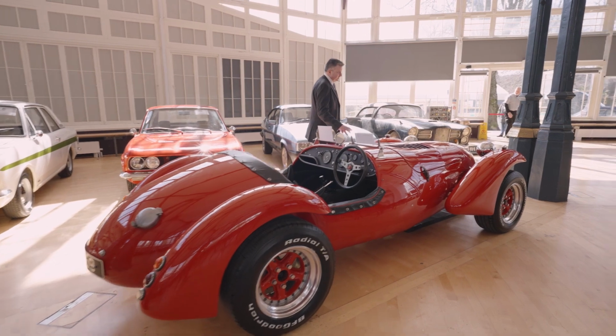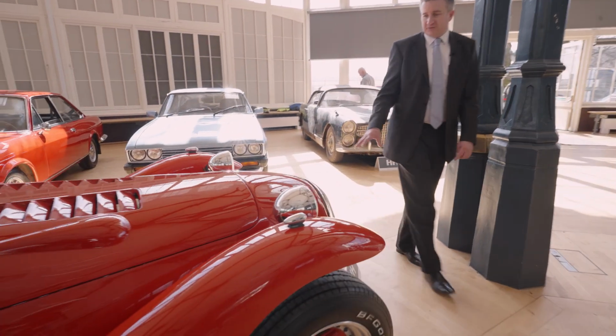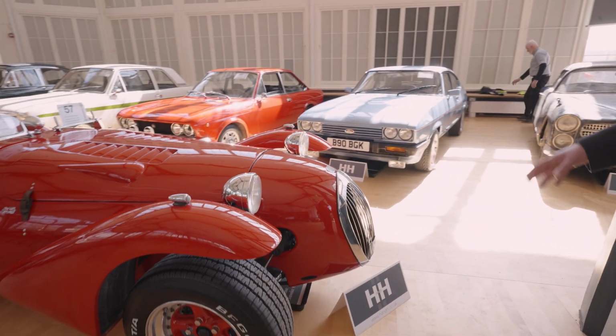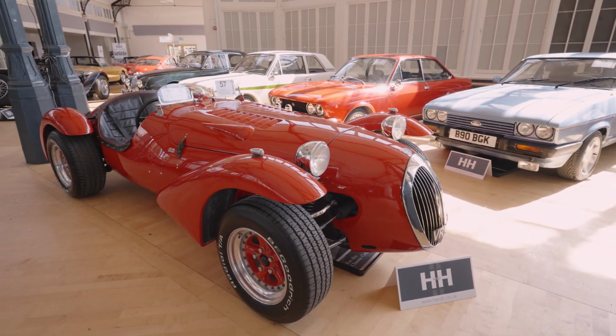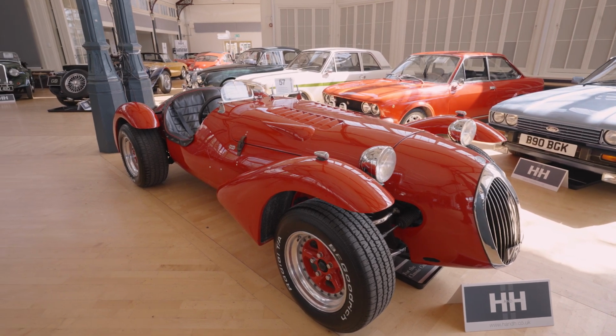A little bit of fun with that proboscis of a nose, a little bit kind of Fraser-Nash Sebring, that sort of thing. Sorry, Fraser-Nash Le Mans rep rather than a Sebring. So just a little bit of fun there, but rare, just a great thing.